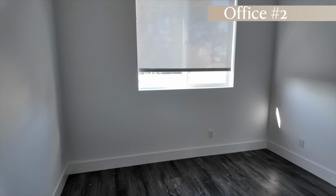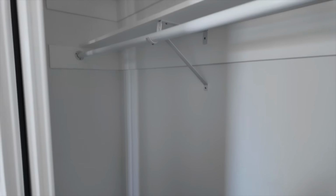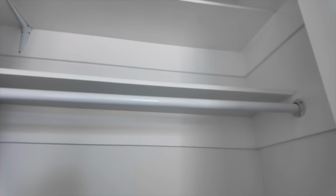So cute. Okay, and then last but not least is this room, which is going to be my husband's office. So he gets a nice, sizable room. I feel like it's not as bright as the other ones, but still pretty good. And this one has a mirror closet, and then plenty of storage in here, which is going to be nice for all of his designs and whatnot. But yeah, that is the entire apartment. And I can't wait for move-in day.